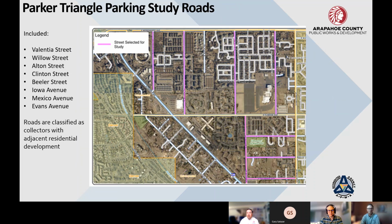Next slide, please. So this is actually the Parker Triangle parking study roads, the actual roads that we surveyed and collected data on. The graphic to the right shows them in pink, and all the roads are classified as collectors with adjacent residential development. They included Valencia Street, Willow Street, Alton Street, Clinton Street, Beeler Street, Iowa Avenue, Mexico Avenue, and Evans Avenue was added at a later point in the study.